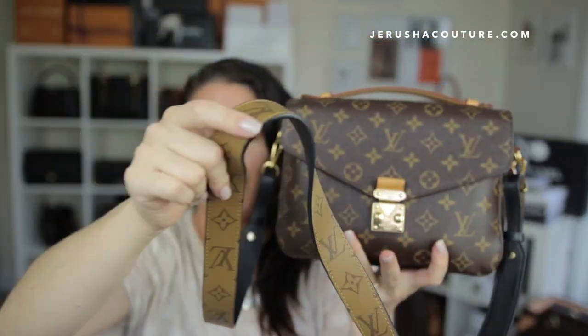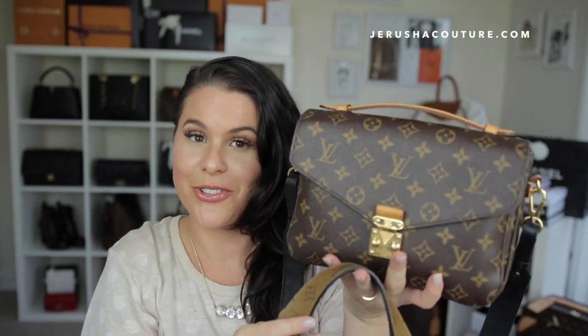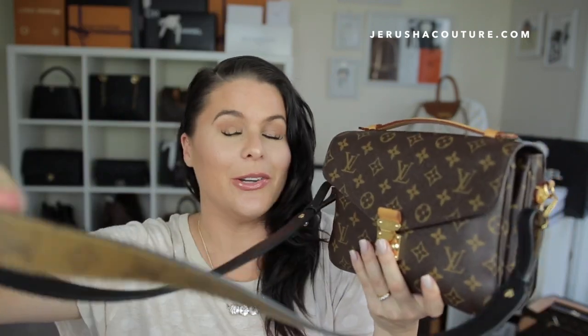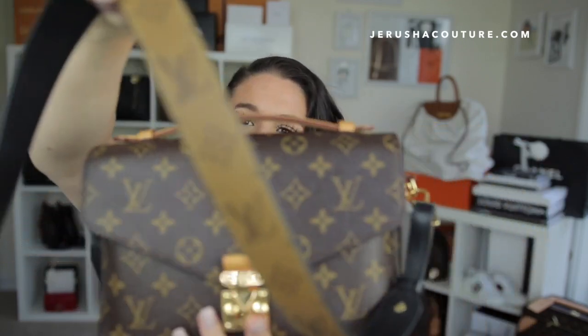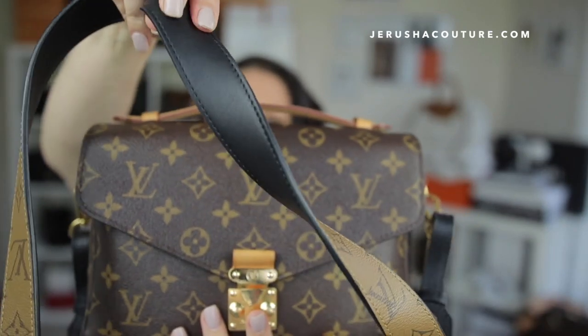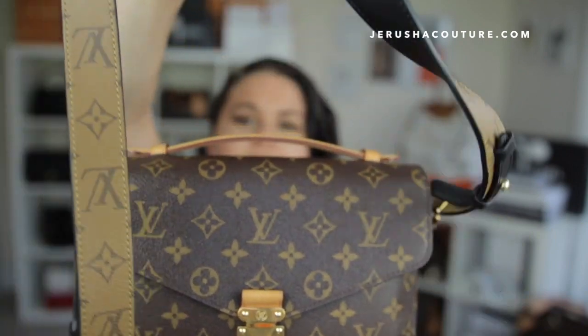These bandoliers are not cheap, okay? They're not cheap. I'm not gonna lie, they're expensive. This was $700. $690, sorry. So you got a bit of change. But essentially, yeah, $700. It is the reverse monogram on the front, and on the underneath side, it is just the black calf skin leather, like so.